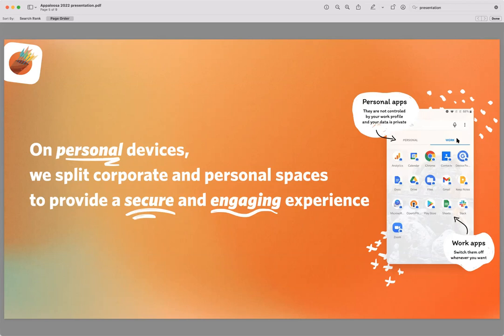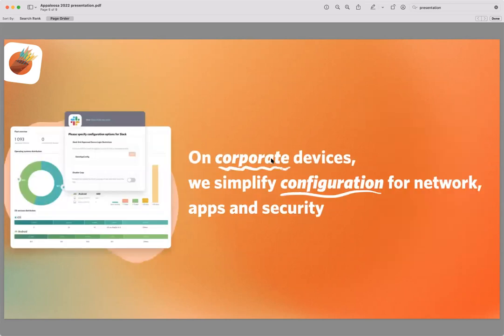So it really is a secure and great experience where the corporate data remains on one side of the phone and personal data remains on the other one. On corporate devices, that's a different scenario. We're not talking about a personal phone here. We're talking about a corporate issued phone. So what we do is simplify the configuration for network, for apps and security. We allow admins to manage everything, every configuration of the phone, from the Wi-Fi to the PIN code. You can really deploy custom configurations to your phones.